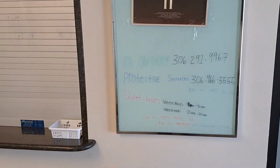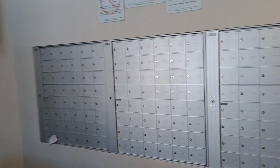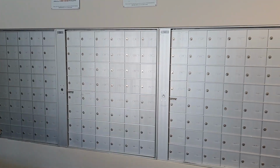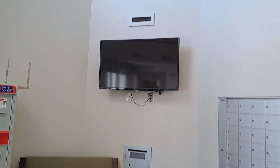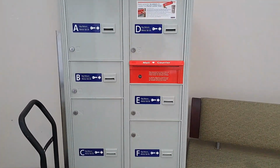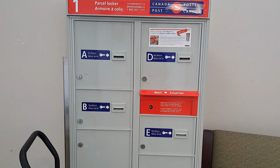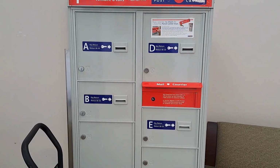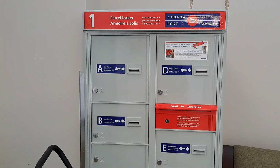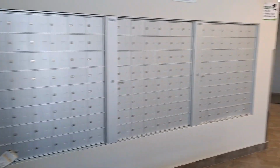This is basically some information of protective services. This is the RA team. Now, this is the mailbox. So, you can put in your keys and you can get your letters. A nice sitting spot here as well. A nice little TV. This one is a parcel locker for Canada Post. And it's very important for you to return your Canada Post parcel locker keys. Now again, when you live in CQ, you will have a better idea of this, so I'm not going to go through the logistics of that.